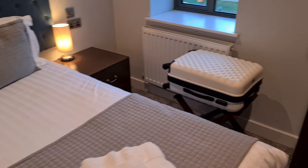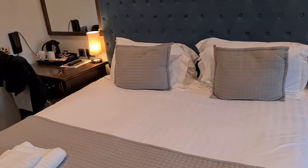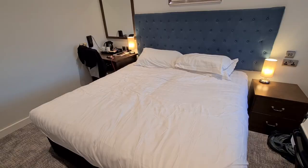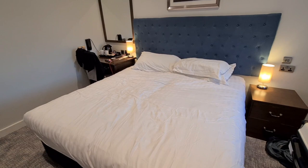Golf clubs are usually hotels that are full at the weekends, not in the midweek, because they're usually in the middle of nowhere, so it's a nice one for you to try. But this is what you get for £42. Really good quality room. This is why you get them at this price. You will not get this price in the peak season, but it's currently winter, so I'm quite happy with that.